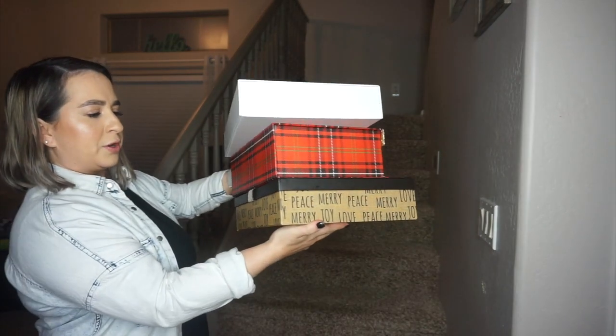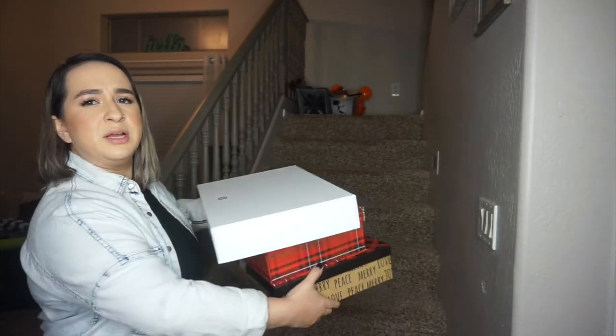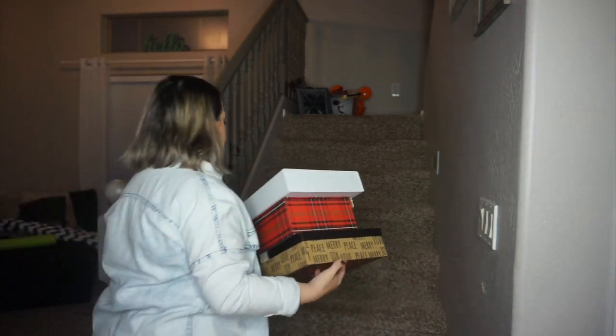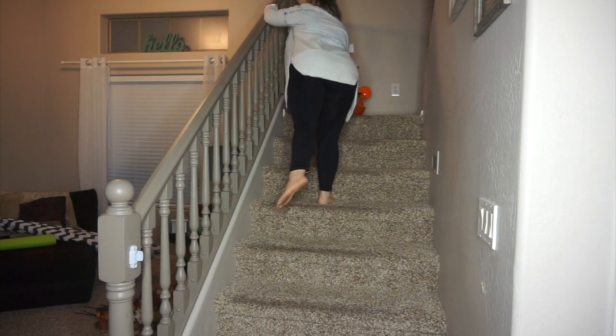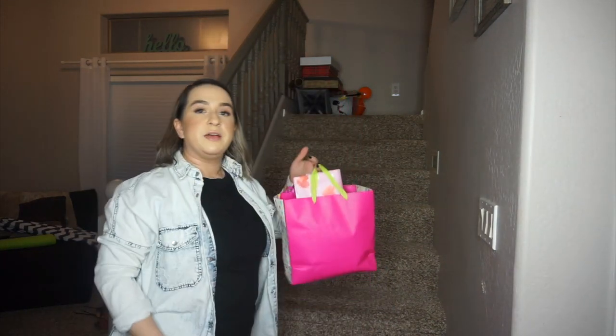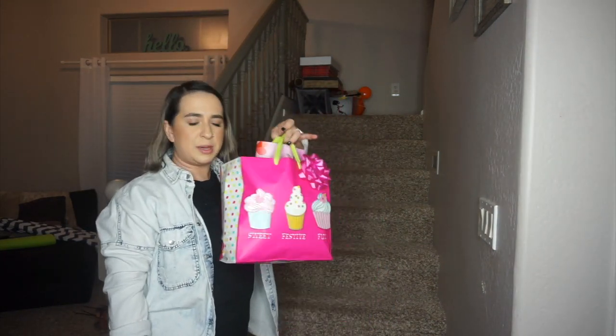And I literally have these 3 boxes, 2 of them are Christmas, and one of them is a Lulu gift box. And these are just good boxes. I don't want to toss them out. So I want to put them somewhere where either I can use them or I'll keep them with the wrapping paper, so next year I'll see them and be able to use them. And then this is a huge bag of gift bags and tissue paper.